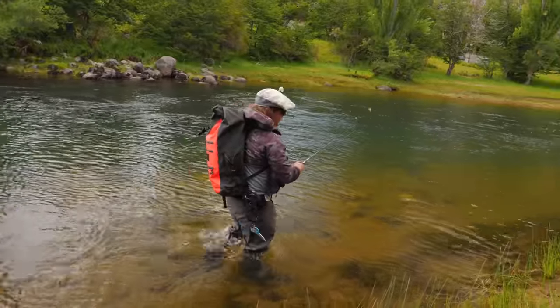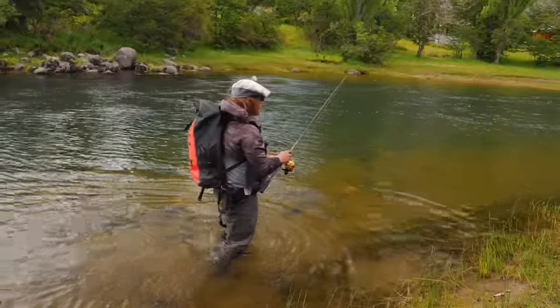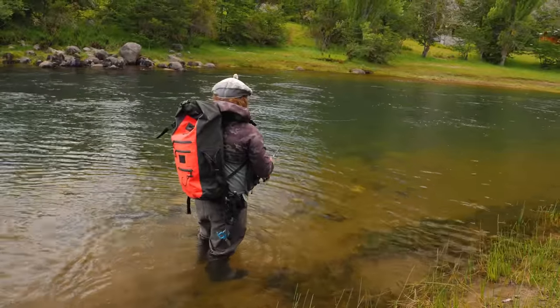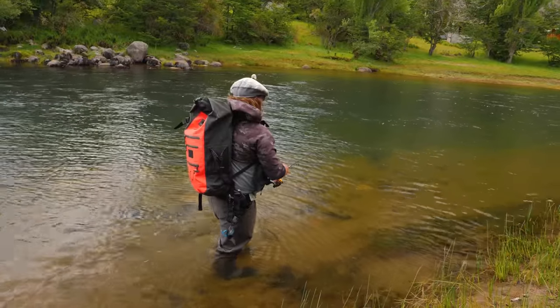This is the nicest spot I've seen so far. I could only imagine if there was steelhead or something in this river. This is just such a sexy little creek. I'm in love. Come on, baby. I can feel them in there. Oh, I just saw a really nice one roll right up ahead of us.